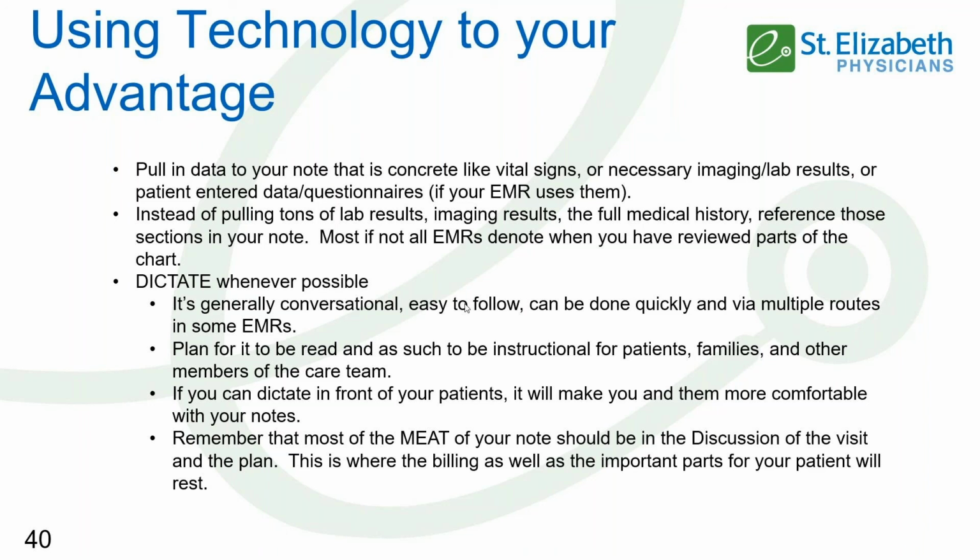If you can dictate in front of your patients, I think that's a great idea. It'll make them more comfortable with your notes, and it'll make you more comfortable with them getting your notes. And then remember, keep everything in that assessment plan as much as possible. That's going to be the meat of your note. That's the discussion, and that's where you're going to get paid.